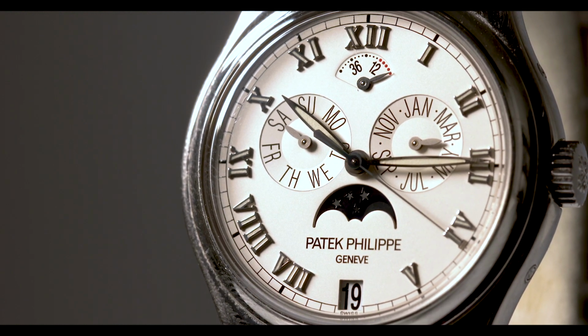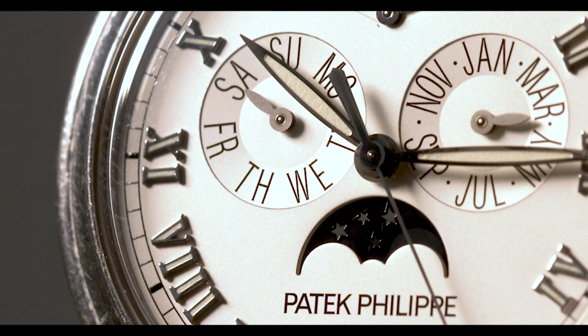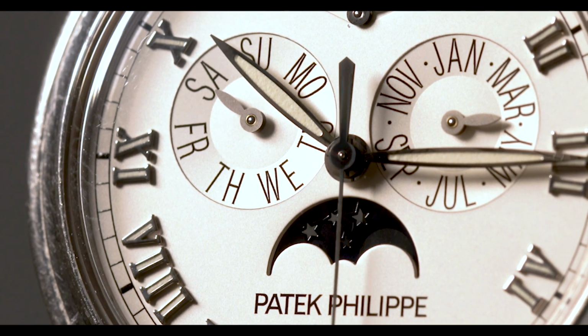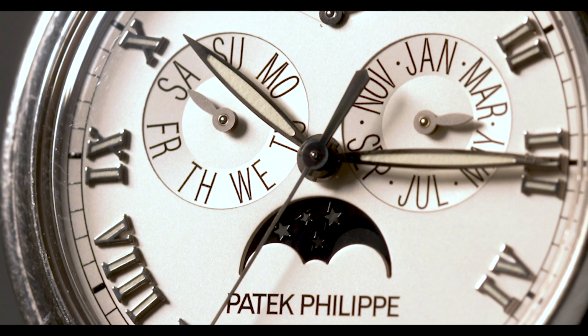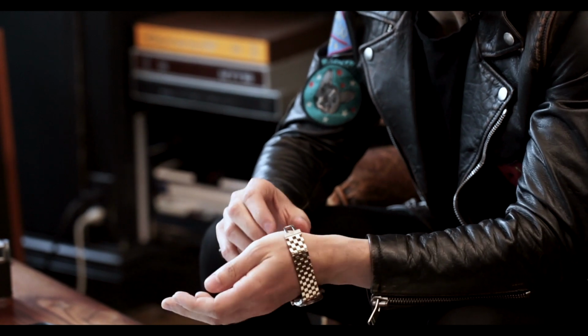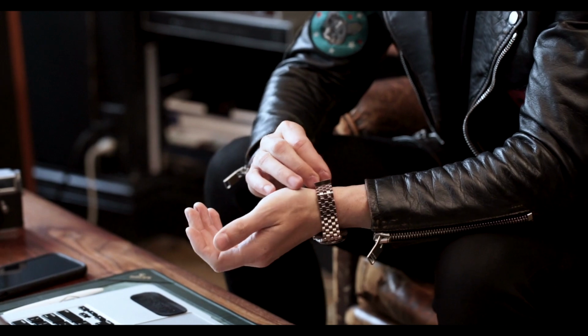Since its debut, the Patek annual calendar has become one of the most popular models within the Patek lineup. What's interesting about the 5036 is you normally see it in yellow gold. Unless you're a Patek guy, you might not even know that this is white gold. You might think that it's steel, and I think that's cool. Especially when somebody picks up a white gold piece and they're like, oh, it's pretty heavy. White gold watches have a weight to them, and they wear differently, and you feel differently.